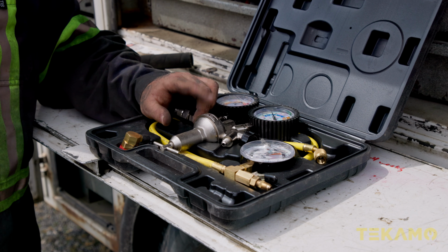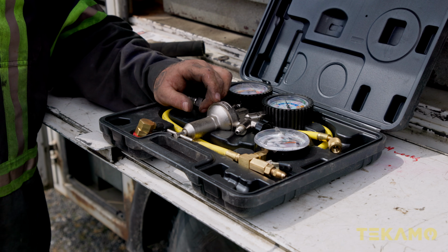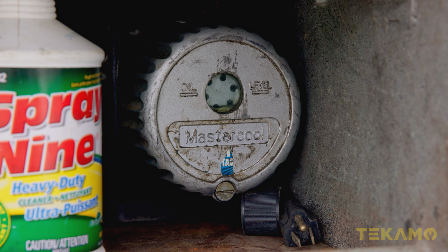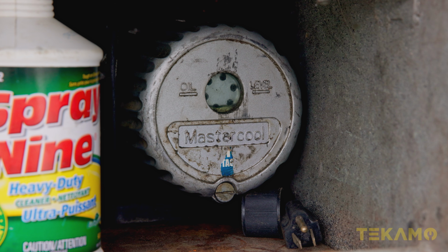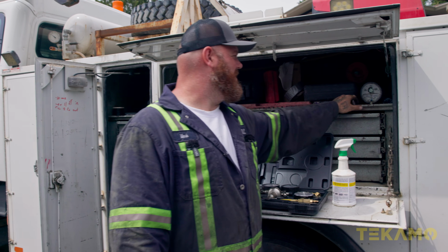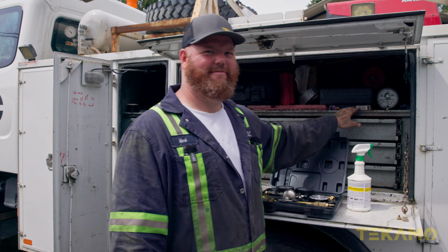This Master Cool stuff, I bought this pump. I ordered it from the Snap-on guy, and it had a sticker on here that covered that Master Cool logo up, and it said Blue Point. And then just through use, that sticker came off, and it's right on.